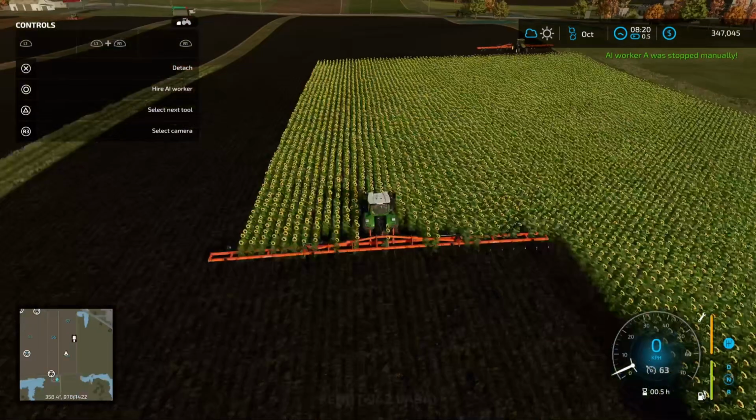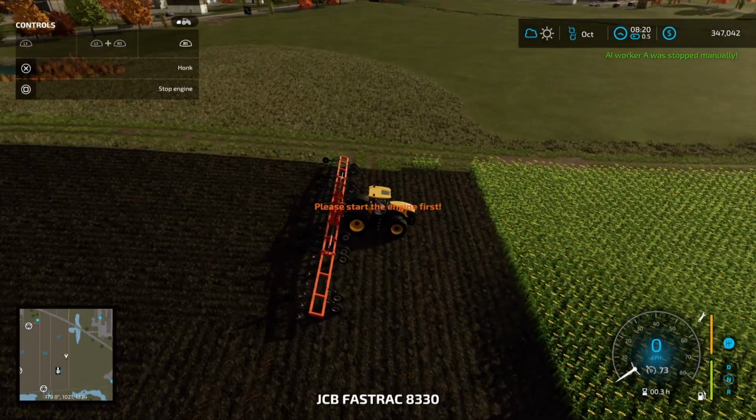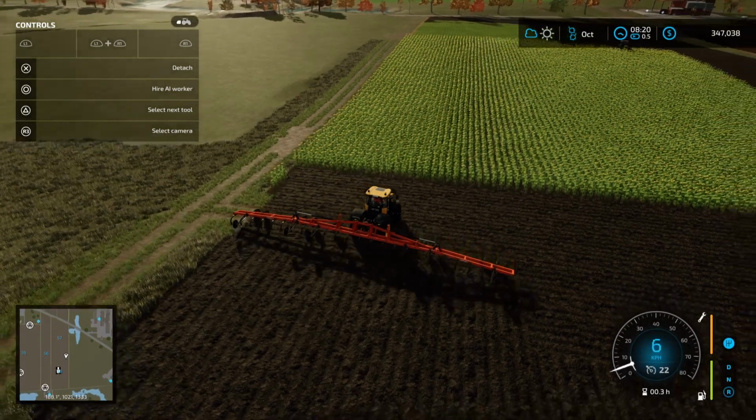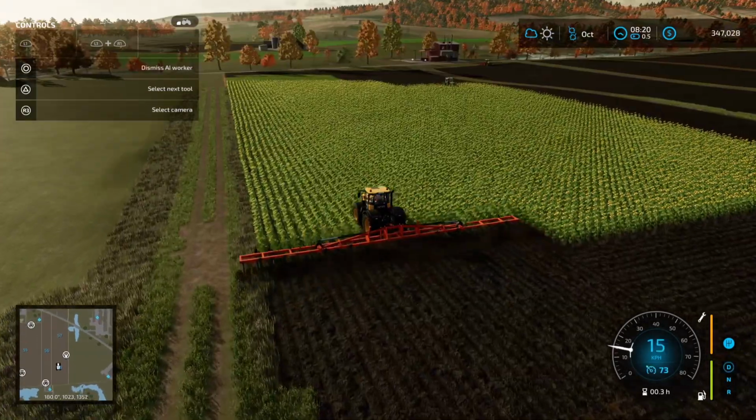Not close enough to the field. Alright, let's get this guy. Get this guy moving. Okay, cool.